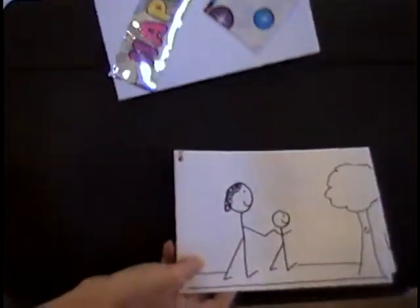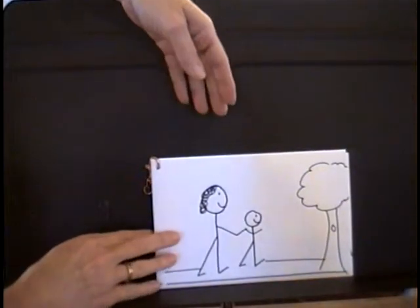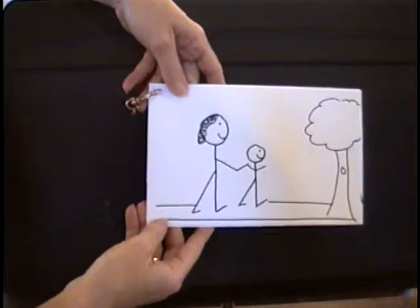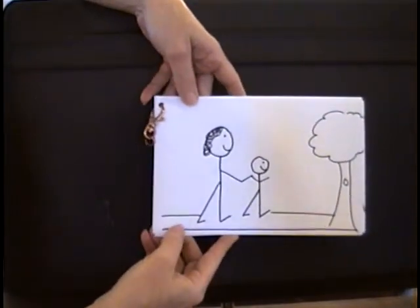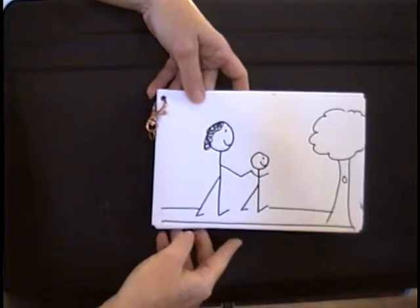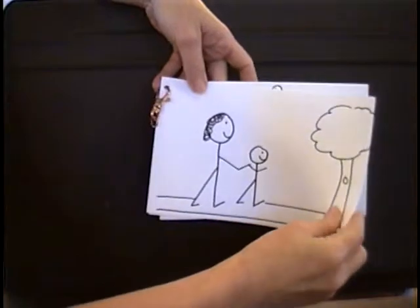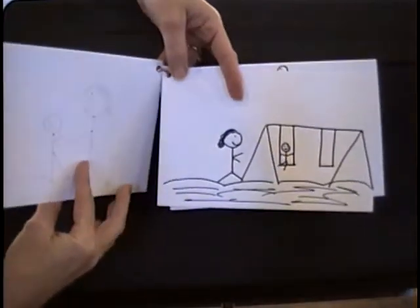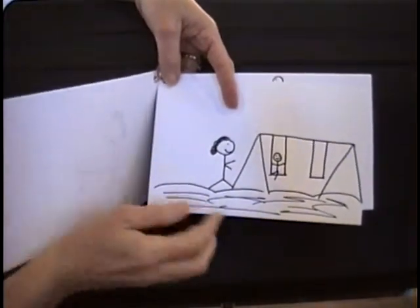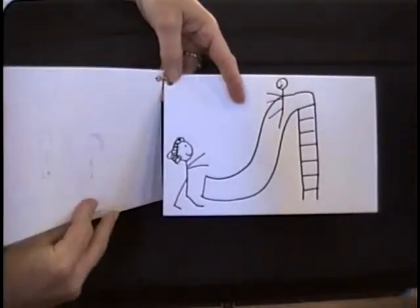The third one is using very simple drawings, because I definitely am not an artist. Some parents will be a whole lot more creative and can do a whole lot better job, but this one's about going to the park. We just used stick figures of a mommy and a child going to the park, swinging on the swing, and going down the slide.